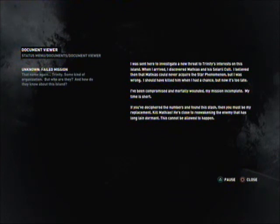If you've deciphered the numbers and found this stash, then you must be my replacement. Kill Matthias. He's close to reawakening the enemy that has long lain dormant. This cannot be allowed to happen.